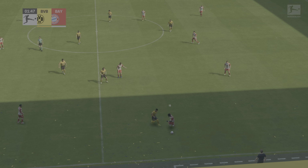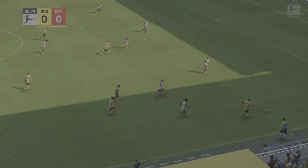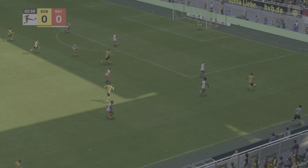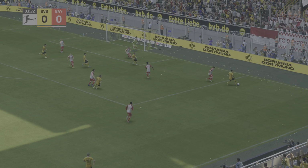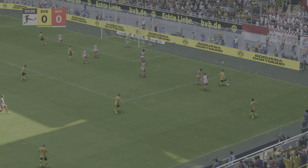I'm Derek Ray, Stuart Robson is with me for commentary. Stuart, this is always a fabulous occasion to broadcast. Well, Derek, there's no better place to be than this stadium when Bayern come to town. So this should be a great match today. Let's hope we're not disappointed.